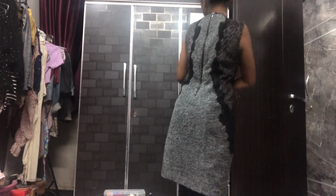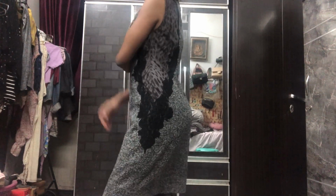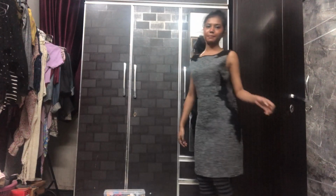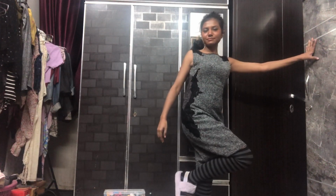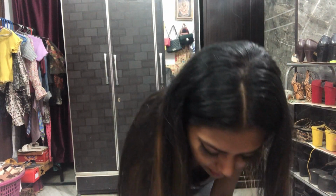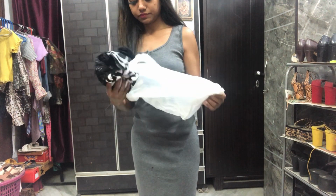I loved this dress. I wore it yesterday to work, and it looked really nice, very honestly. I love this, beautiful. I think next time I go to Lakshmi Nagar, I'm definitely buying more clothes, you guys. Love it. So that's that. Okay, I'm in love. The next thing is this top which I got from Sarojini Nagar market.